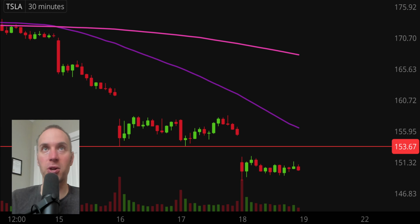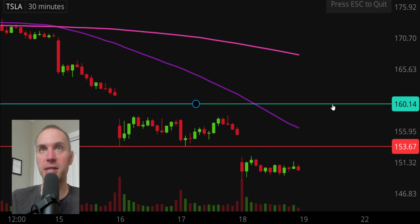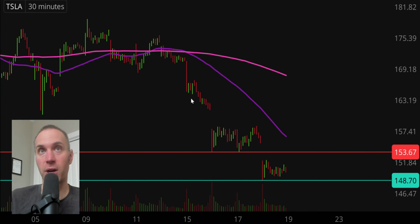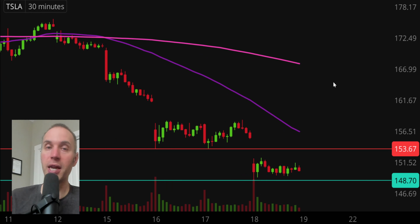And then as far as supports are concerned, nothing fancy here, just a question of where did the bleeding finally stop for Tesla. And the bleeding finally stopped during that opening 30 minutes down there at 148.70. So 148.70, that new low. And if the price breaks through there, well then, I mean, that just means that the current downwards trend here is putting in new lows, and that is just symbolizing that the bears are not only still in control, but gaining that much more control.